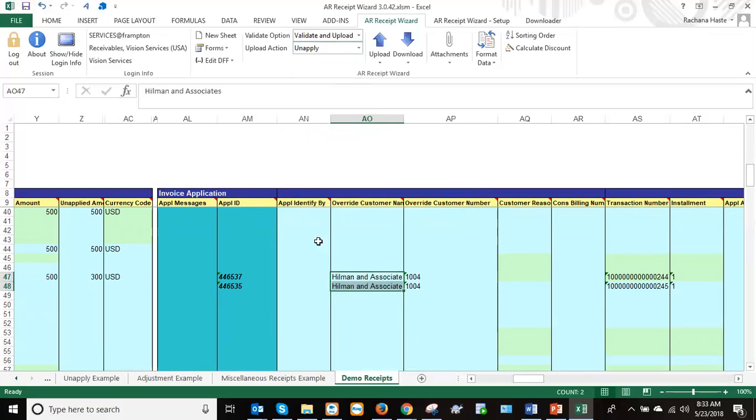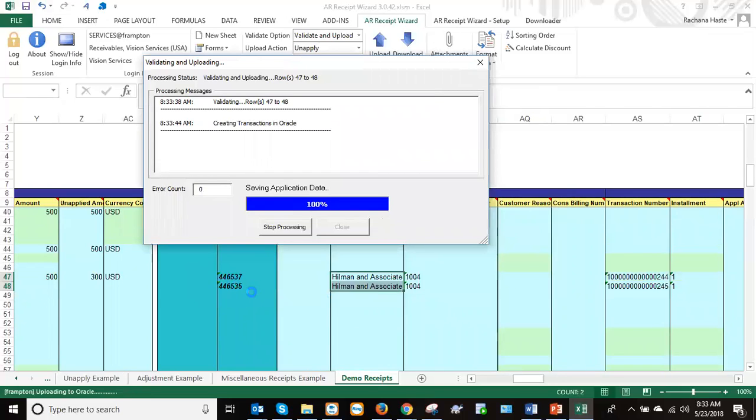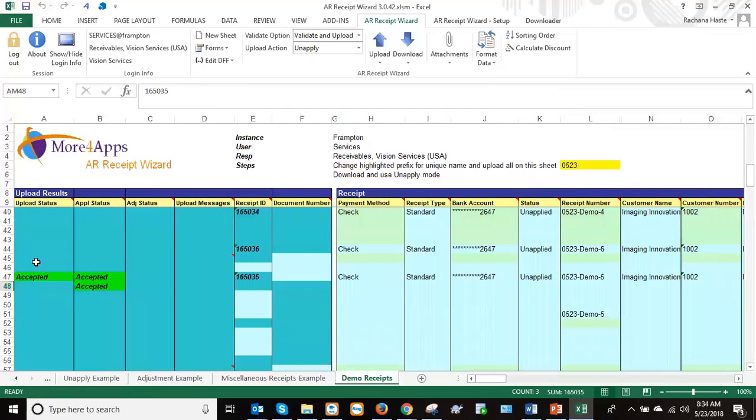So let's just unapply these. It's very simple. You just change the mode to unapply, validate and upload, and just highlight the receipt that you want to unapply and say upload selected. So if there's only one application you want to unapply, you can just delete the other one when you have downloaded. Let's say this was right and this was not correct. Then just take this off and do the unapplication, so that you just take one and unapply. So now you go back to the section, it says accepted, everything's good. So now our demo file should be available with no applications. The whole balance should be back on the receipt.